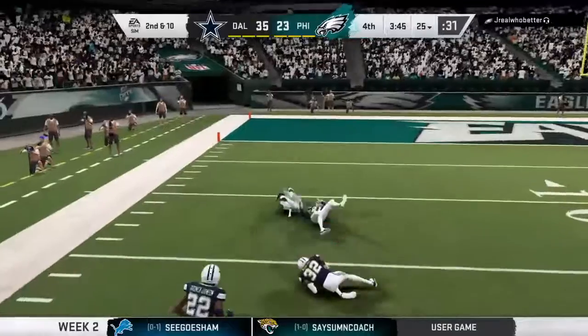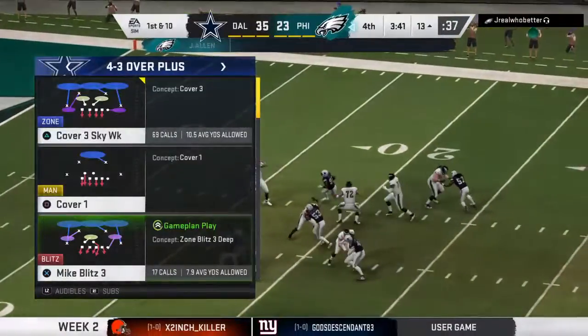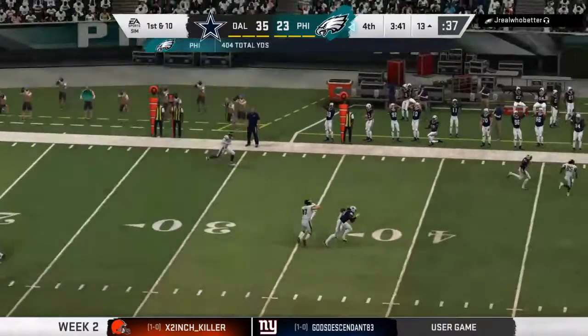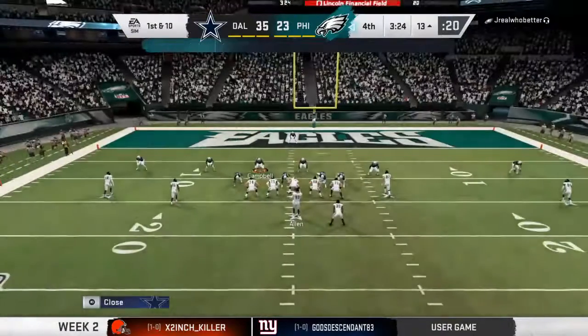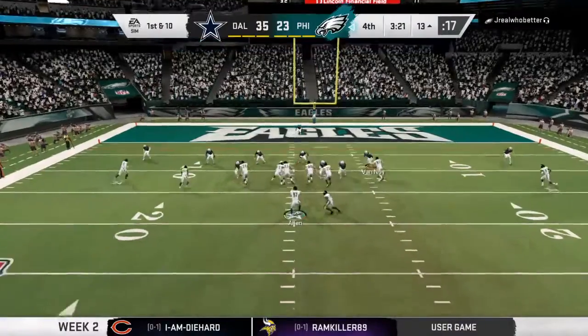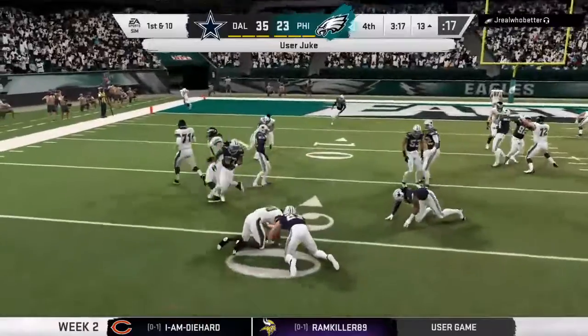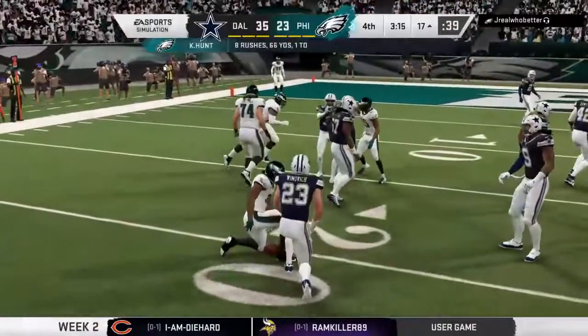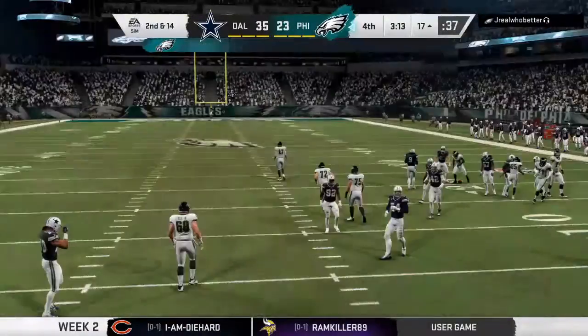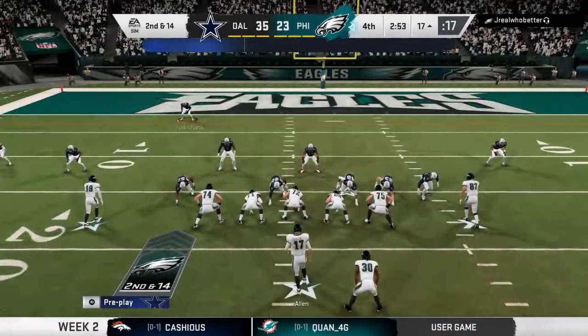That's caught inside the 20. And he takes this down deep on the Cowboys side of the field. A big play there for Philly. 62 yards. Line of scrimmage moves from their own 25 all the way to the red zone now for first and 10. And a nice move will yield nothing as he's stopped behind the line. It's a loss of 4 on the first down play.